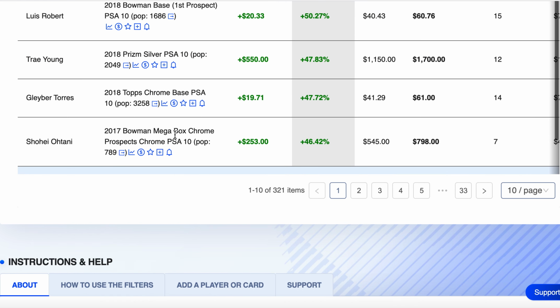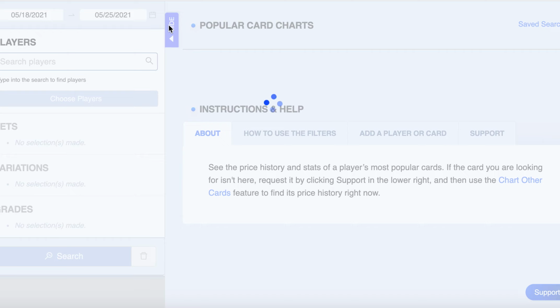Next on the list, Luis Robert. For some reason, this card went up. His 2018 Bowman base first prospect, pop count 1686, 15 sales on the week, so about a 1% sales volume, up 50%. Let's pull up his chart. I mean, Lubob's hurt.